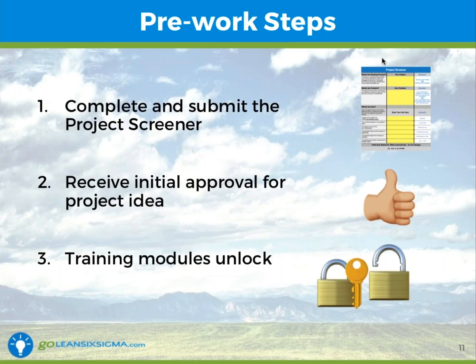So let's focus on the project screener. Your first step is to complete the project screener and send it in to our Master Black Belt coaches for approval. The screener is designed to help you save time and energy by getting you started on the right track with a good DMAIC project idea. You're going to learn more about project selection in the introduction phase of your training, but the screener is designed to help you get good feedback right away before you start your training.